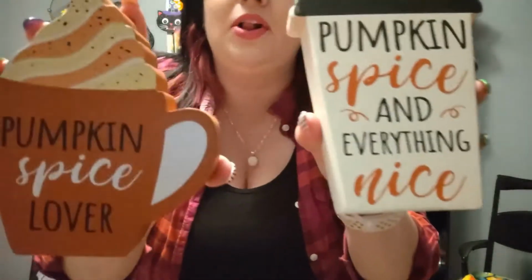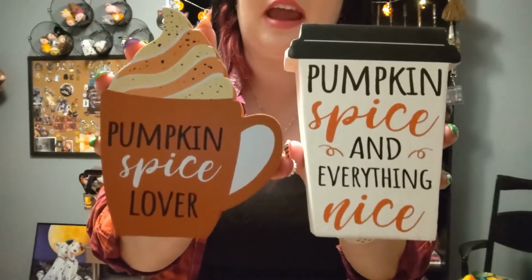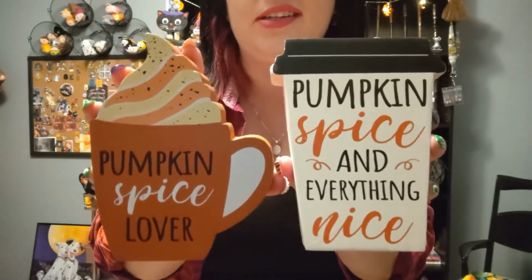Aren't they cute? The orange one says pumpkin spice lover. The other one says pumpkin spice and everything nice. And ironically enough, Dalton is way more of the pumpkin spice lover than I am. I love the smell. I could light candles, anything pumpkin spice. But it's definitely way more his thing than mine. I'll give you guys an up close view. They're super cute, and I like that they can stay out for longer than just October, so that's a definite bonus.